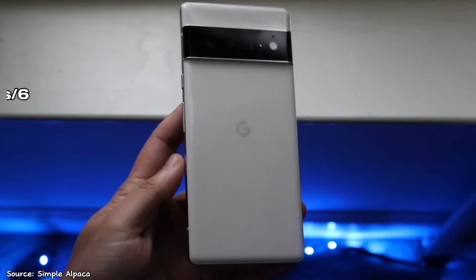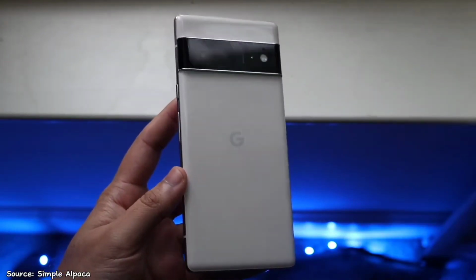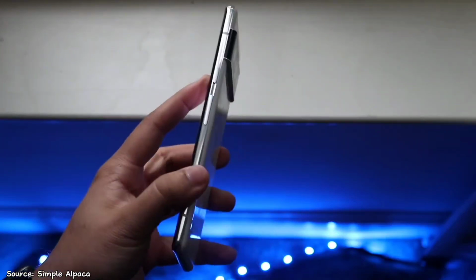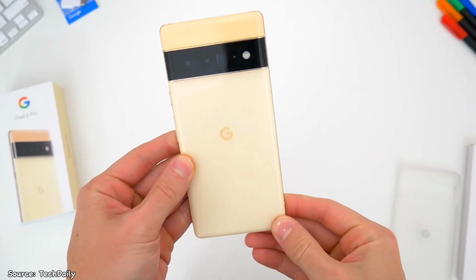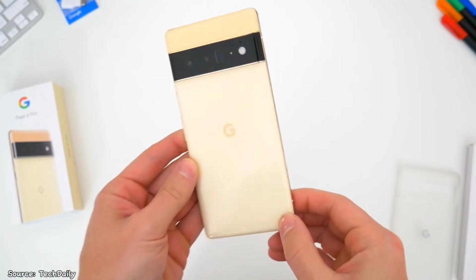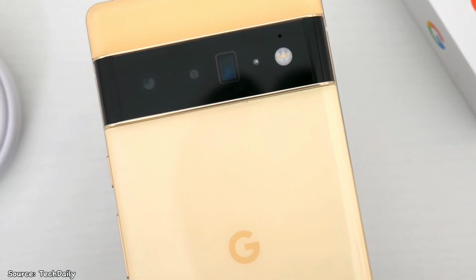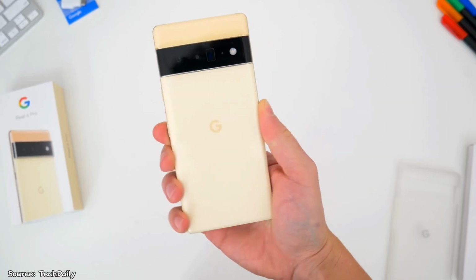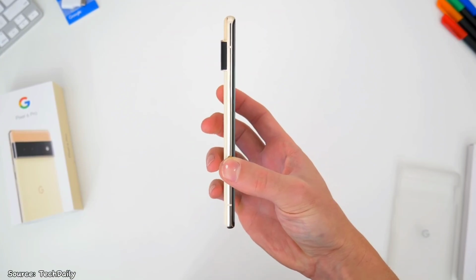The front is protected by Gorilla Glass Victus, while the back features Gorilla Glass 6, and they are both hard enough to protect the phone from the normal day-to-day accidental faults that smartphones often endure. It also has IP68 dust and water resistance, so it can go underwater for up to 1.5 meters for 30 minutes. Perfect for shooting a SpongeBob episode. And like many phones today, it has no headphone jack, so while that may be a deal breaker to some, it's not that big of a deal.